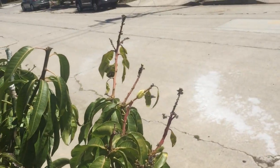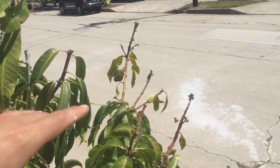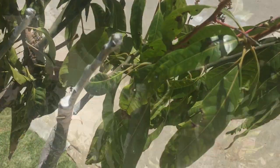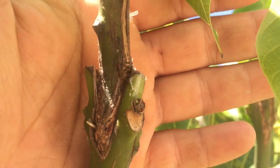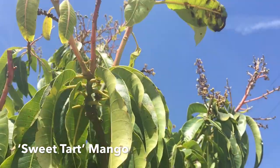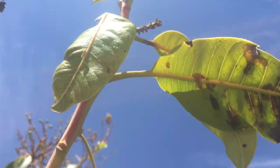Now I have a few other scions from Tropical Acres Farms that I put on this tree last year, and I want to show you guys the results of those, because some of them actually have fruit on it. There's one right there. I'm going to come around and show you guys, give you guys a better look. One second. Here it is. That's where the graft was on. That's a Sweetheart mango. I ordered from Tropical Acres last year, and there's some fruit on it. Right there. Pretty cool.